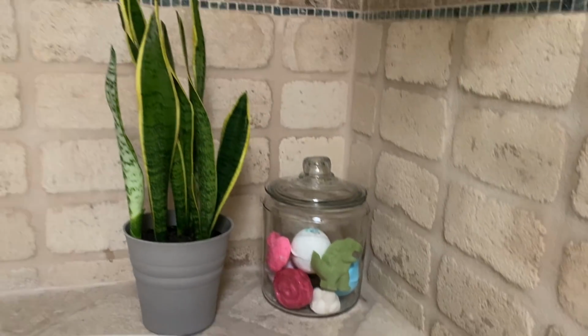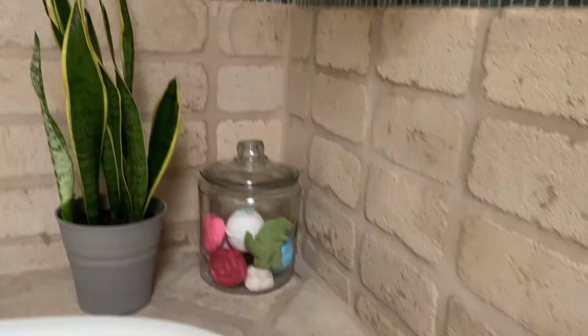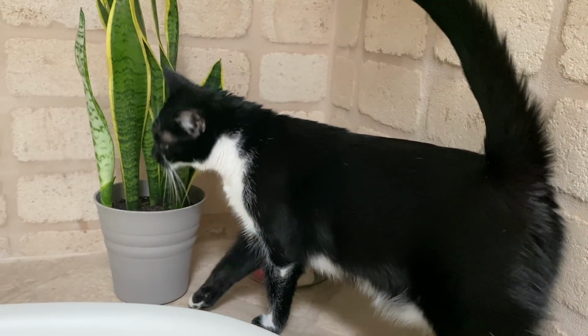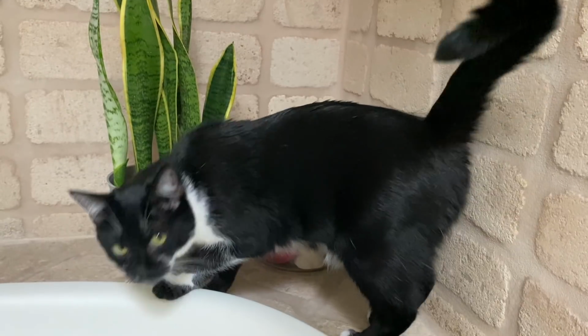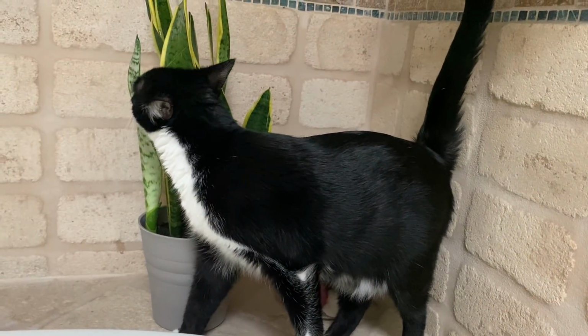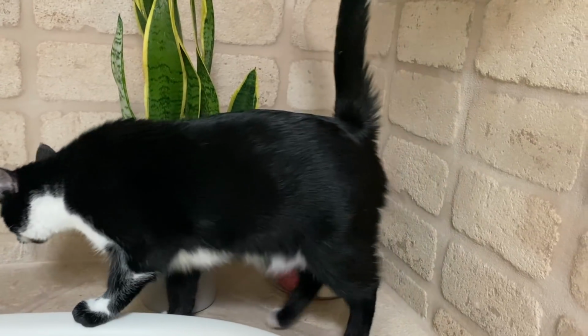This is it, and it's right next to my Sansevieria snake plant that Graham let me put inside that little jar. Spoopies here likes to try to eat. Oh my gosh, he's gonna do it. Oh, he did it. He's a good boy. Who's maybe gonna be a bad boy? Yeah, that's what I thought.